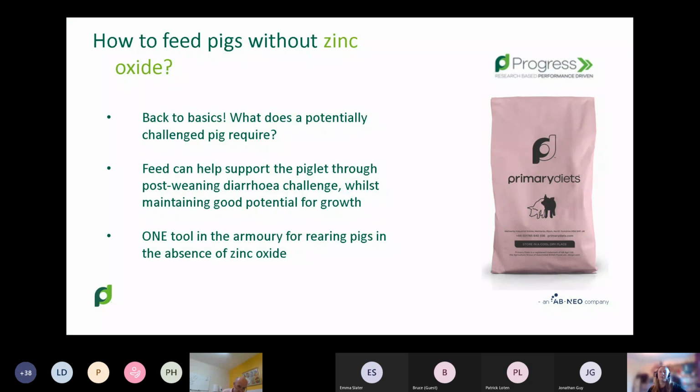So how do we feed pigs without zinc oxide? Well, the way we've approached it at Primary is really back to basics. What does a potentially challenged pig require? Because we know that if we're taking out zinc oxide, the process of weaning is very stressful, and it is a challenge situation. And that zinc oxide has allowed us to mask a lot of these issues for quite a long period of time. So it is very much going back to basics on how to feed these pigs.